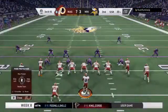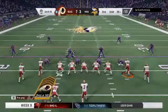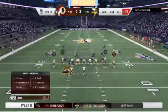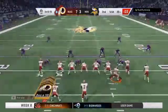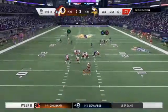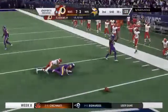Now they face a 3rd and 10 after back-to-back incompletions. Snap comes at 1. Now Haskins. And a throw there going to be incomplete.